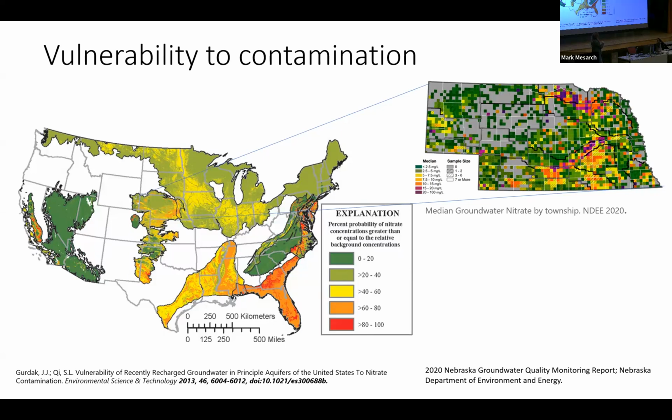But if you go from the big map of the US where it overlays on Nebraska into this map, what you'll see is that these colored blocks are the median nitrate concentration for each township across the state. It might be hard to read those numbers, but anything in orange is 7.5 parts per million or higher. Orange, red, purple, all of those have the higher concentrations. And so what you'll see is that those track fairly closely to where we have high vulnerabilities for our aquifers.